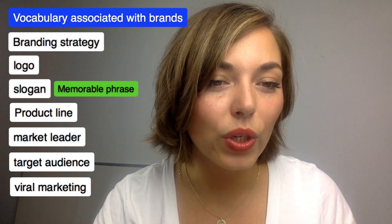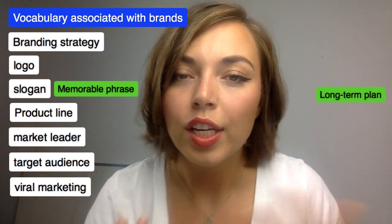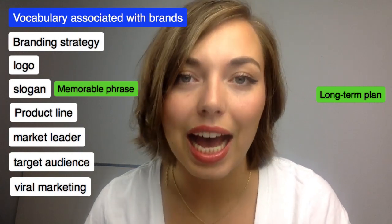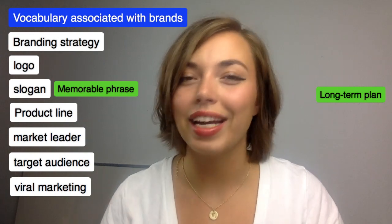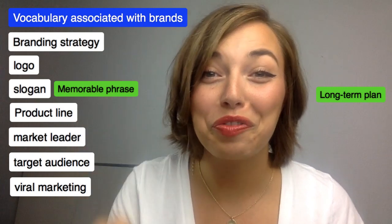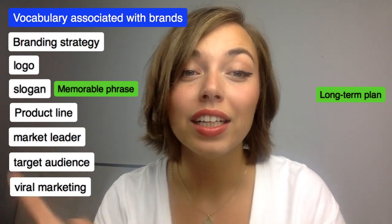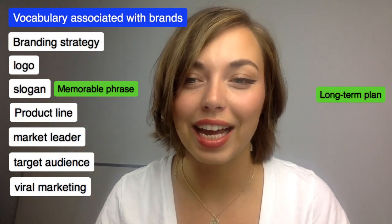Then, our next word is a long-term plan. I wrote only long-term plan, but it's a long-term plan of action, the whole strategy that a business has to be successful. That's what I mean by long-term plan. I just wanted to choose very short definitions that would fit on my screen. So if we have long-term plan, which word would be associated with it on this side?